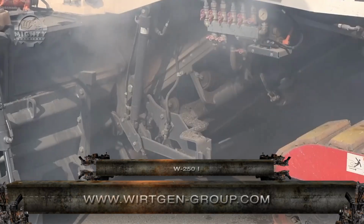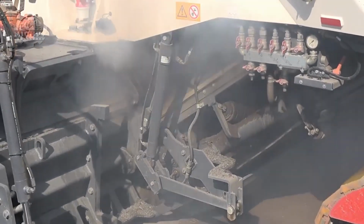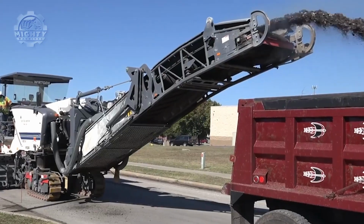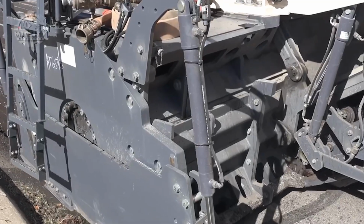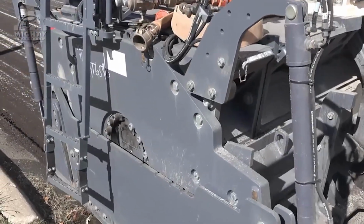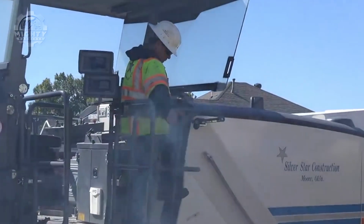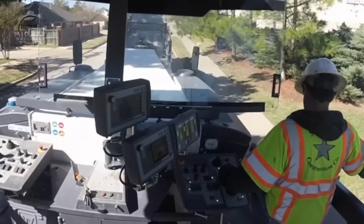Let us move forward to the Wirtgen W250i. This is a high-performance cold milling machine designed for tough jobs. Thanks to its 2 diesel engines that can be operated independently, what makes this special is its maximum milling depth of 350 mm, which means that this machine is capable of milling asphalt up to 14 inches deep in just one go.